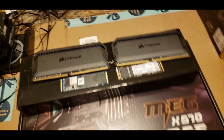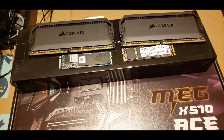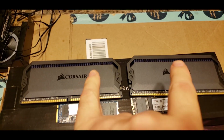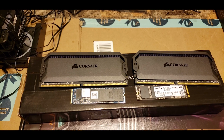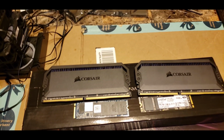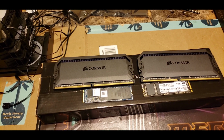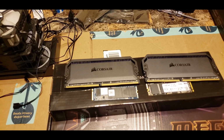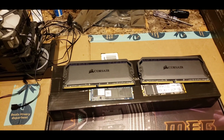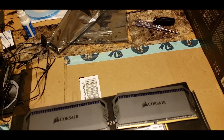Some of the stuff is transplanted from my previous system, so of course some of these things are already out of the box, but I've got 32 gigs of Corsair DDR4 3200 megahertz. This is their Dominator Platinum series. Maybe I should get faster memory to go with the Ryzen. It wasn't as important with the Intel, but I know that AMD chips really like fast memory, so we'll have to see how this goes. Maybe I'll have to try to get some 3600 megahertz or even a little bit faster than that, but it should be probably all right.